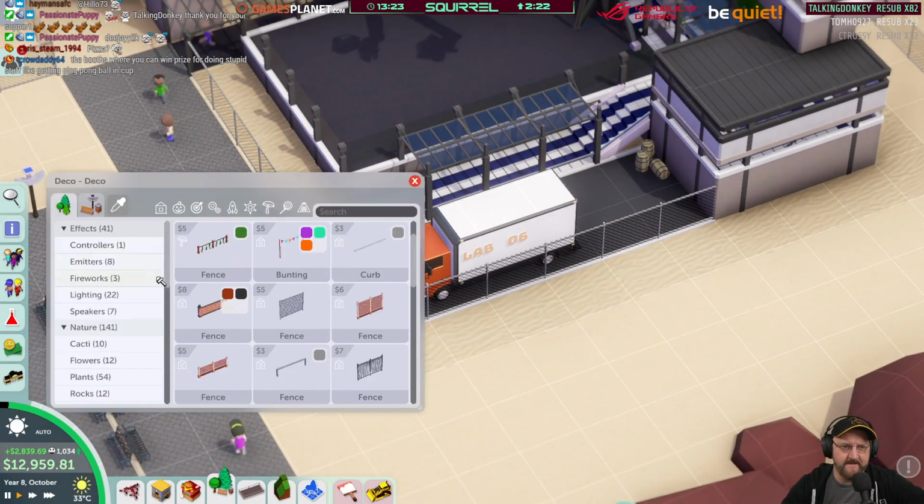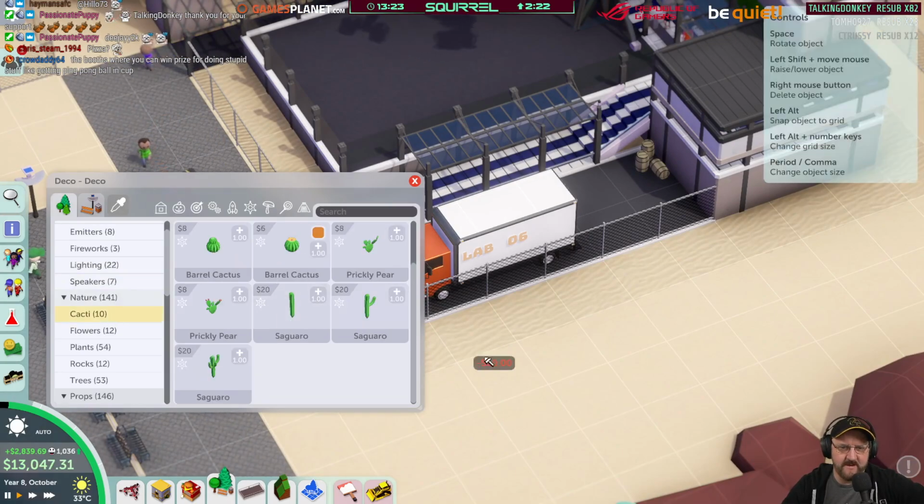What do you want to put down here? Nature, cacti. Let's get some of these down there.